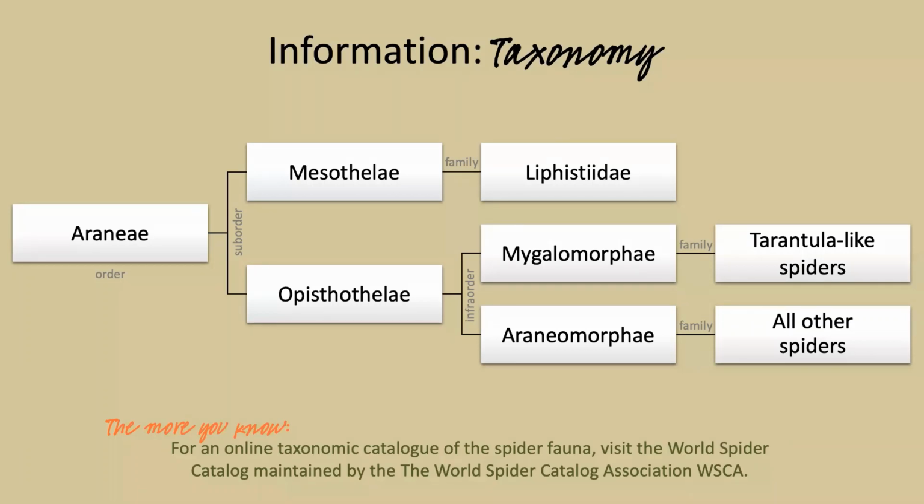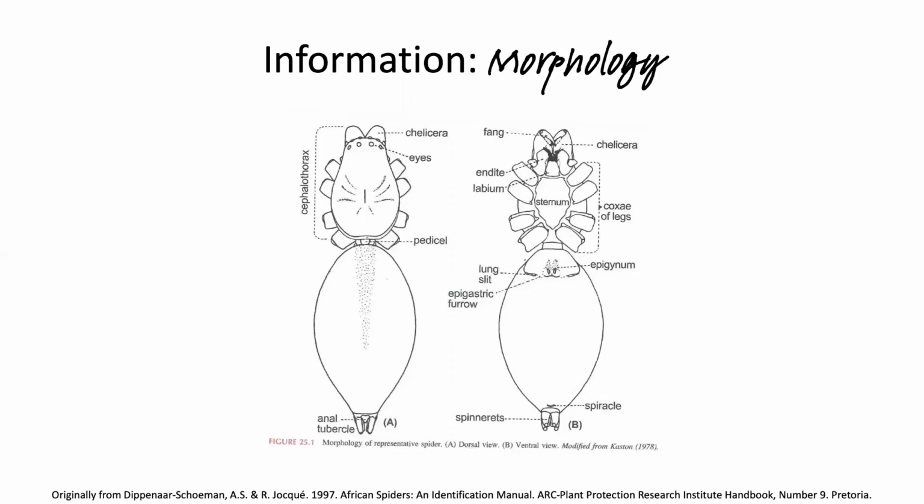There's some primitive spiders, and then there are infraorders that have tarantula-like spiders, like trapdoor spiders, funnel web spiders, tarantulas, and then there's the araneomorphs that contain all the other spiders, and that's kind of where we're going to hang out today. Whenever we are looking at a spider and we're trying to identify this, we're going to be looking at characteristics like their eye arrangement, the arrangement of sensory hairs, spines, if they're present, absent, where they're located, how they're oriented on different body parts. And then we're also looking at the claws at the ends of the legs.